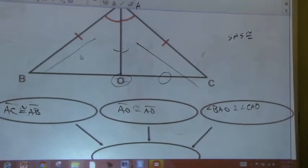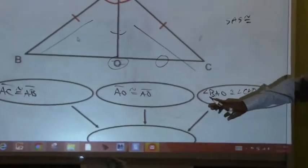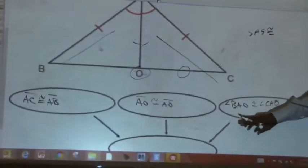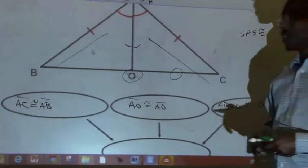Last thing we do is write a congruency statement, triangle blank blank blank. If you ever have to name an angle using 3 letters, you get to use those same letters to name the triangle. You guys are near the end.